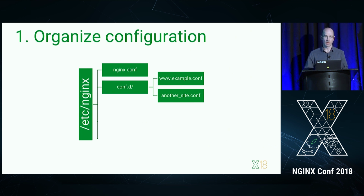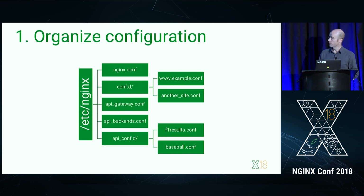Now, publishing APIs is a little bit different to web applications and websites some of the time. So what we're going to do is introduce some other include files to help maintain that organization and order. In this case, we've got api_gateway.conf, and that's going to be our server. We'll look at that in a moment. And then we're going to pull in an include file that defines all of our backends, and another include file that defines, per file in api_conf.d, each of the APIs that we're publishing. So here we've got f1results.conf, we'll see a lot of that, and maybe someday baseball.conf. I'll move this demo on a notch.